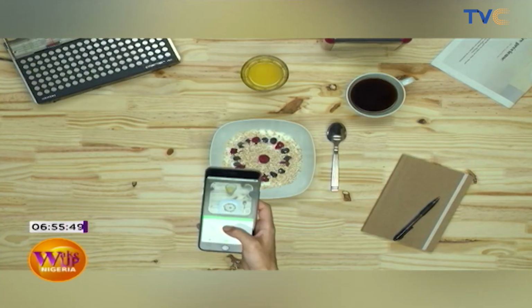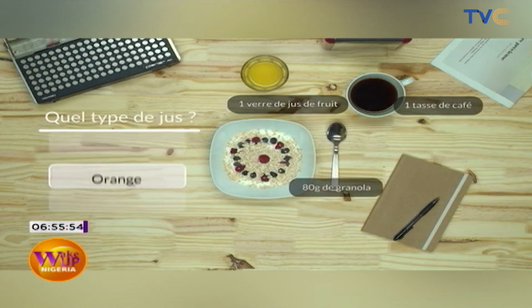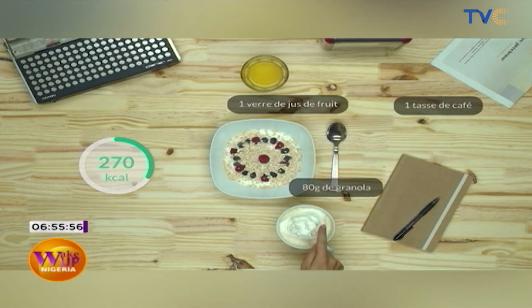Yeah. This is how it works. It's a lovely new tech innovation. Look at it. You snap and then it goes. It tells you the kind of food there. Like you can see the fruit. It can tell you there's a granola there.